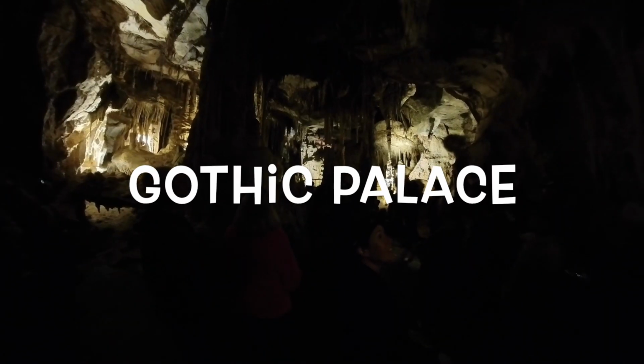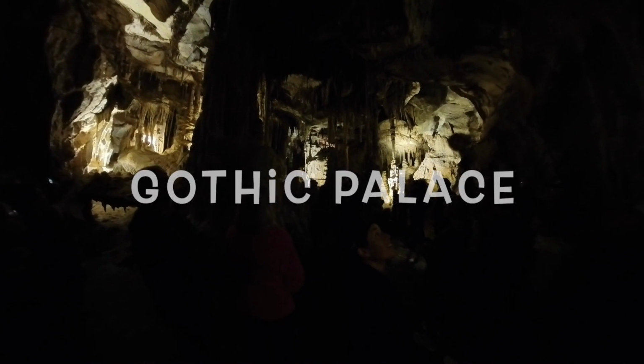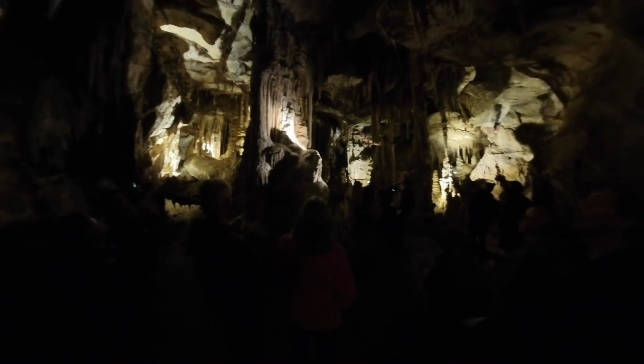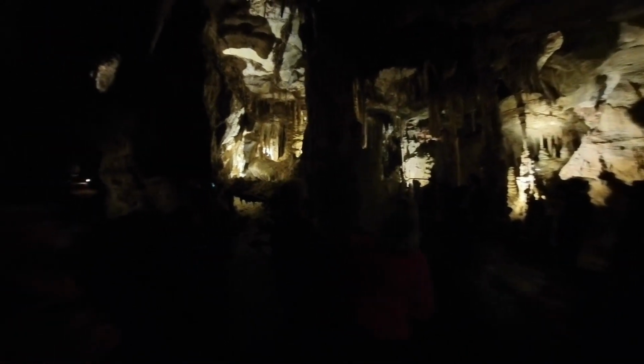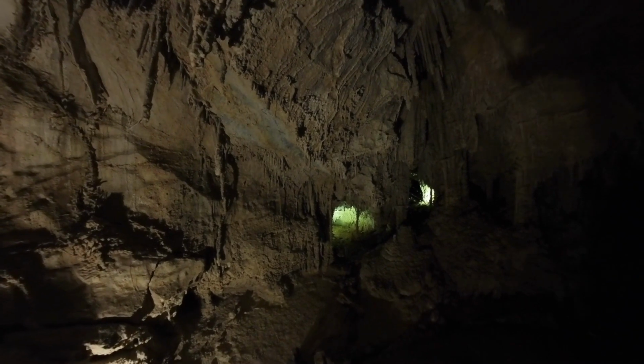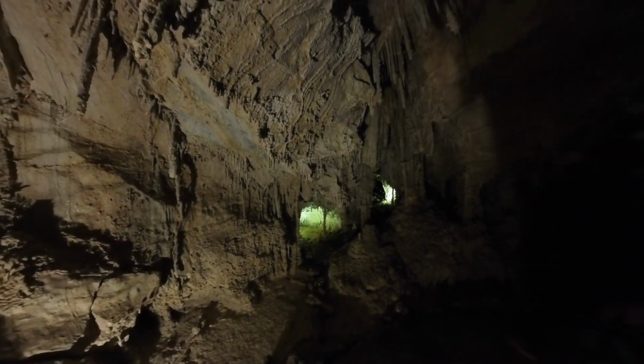So, welcome everyone to the Gothic Palace. It's named that because you get these really impressive formations like this to my right here, and on the back wall as well, that happen to look a little bit like Gothic architecture.